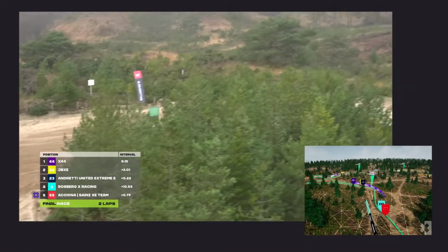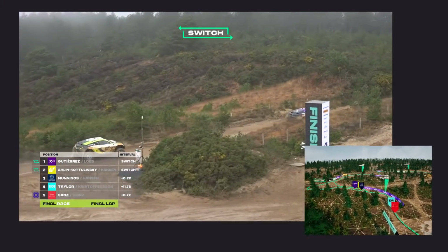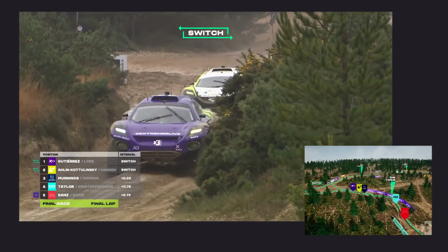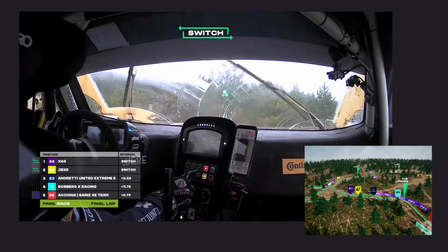Oh, there's Munnings right up behind JBXC trying to make a pass on the braking zone. The two of them going into the funnel, not through. Munnings spins. Katie Munnings spins on the way in. She's going to have to bang that into reverse. There it is. And slot back in, so time lost.